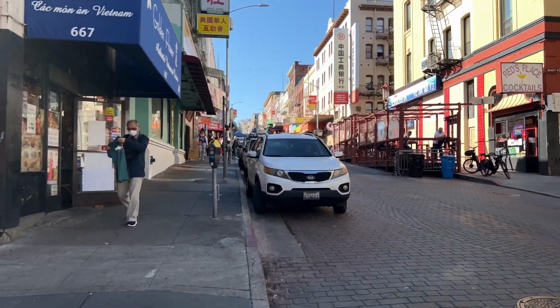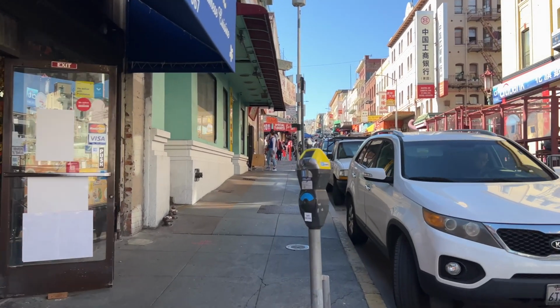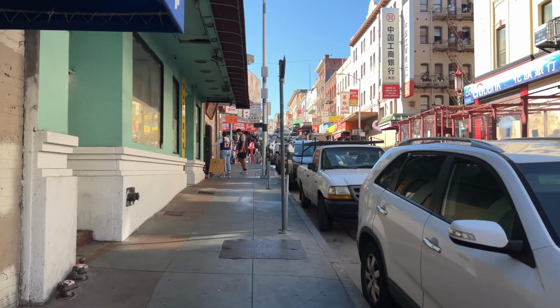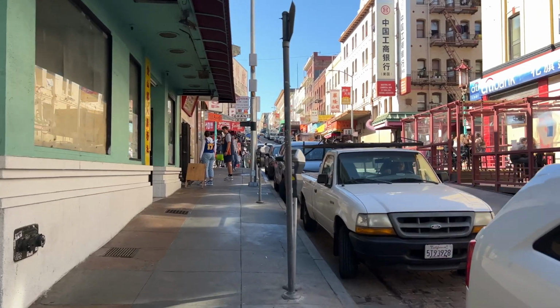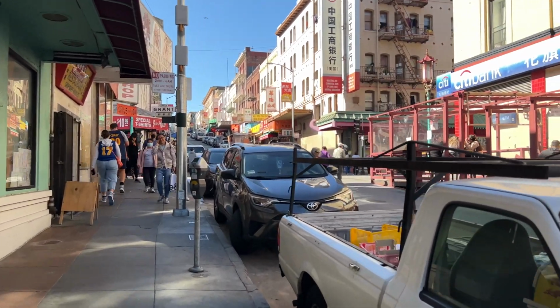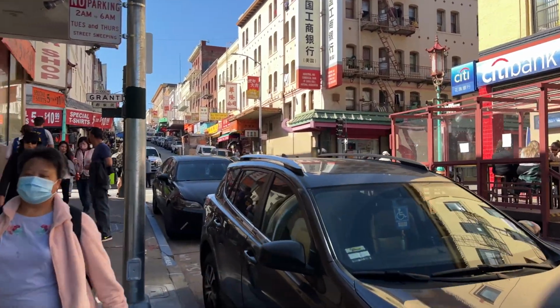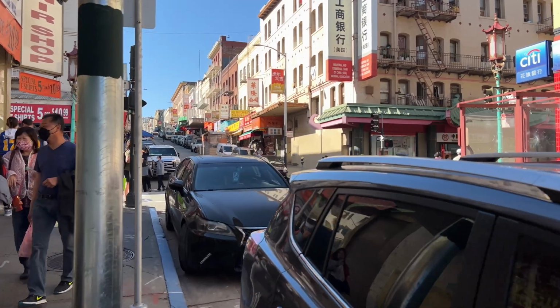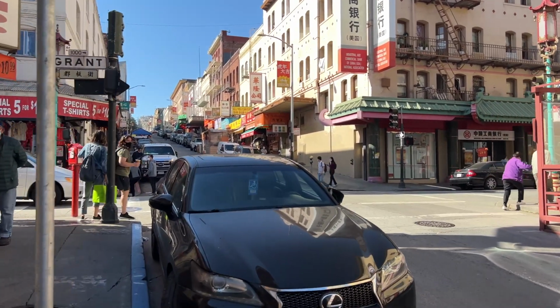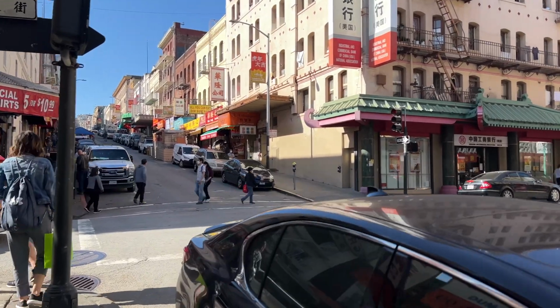Grant Avenue is really the main street of the area, and we've been spending some time there, but we're kind of weaving back and forth along the way here. We'll get right back up to Grant over here. And just a little bit down this direction, there's another shop called the Golden Gate Bakery. The Golden Gate Bakery became famous for one particular thing called egg tarts.